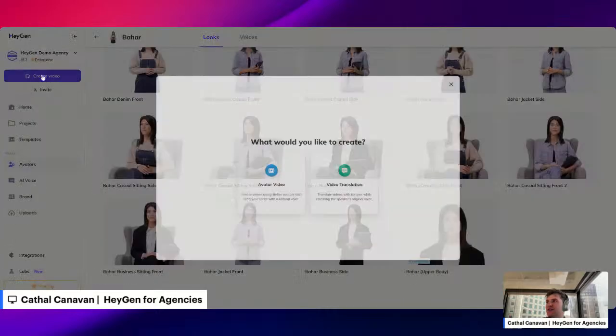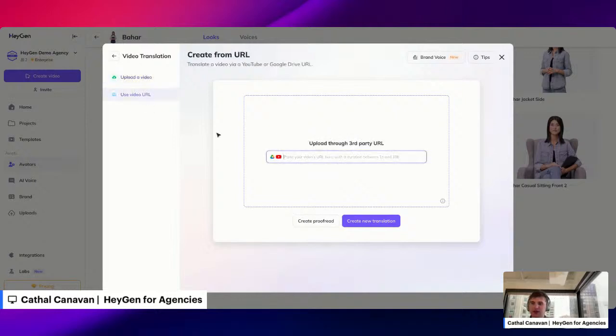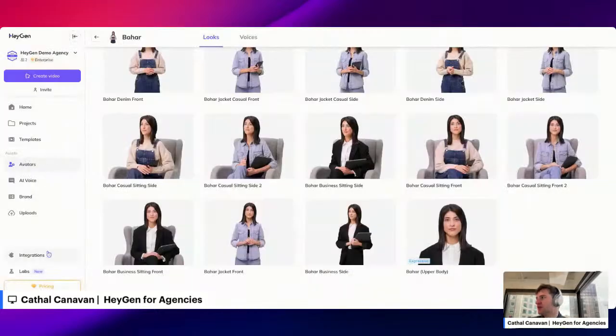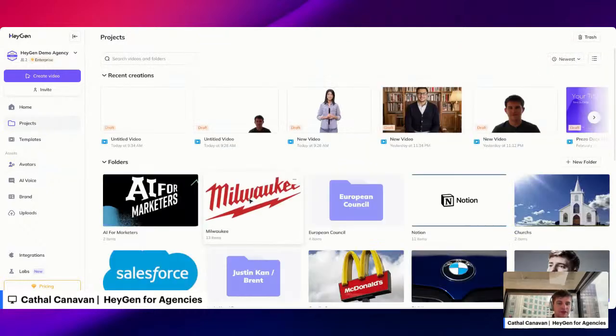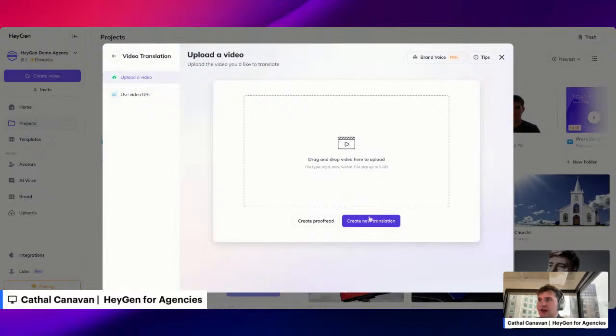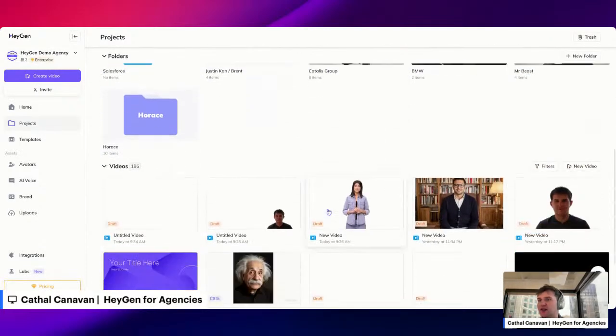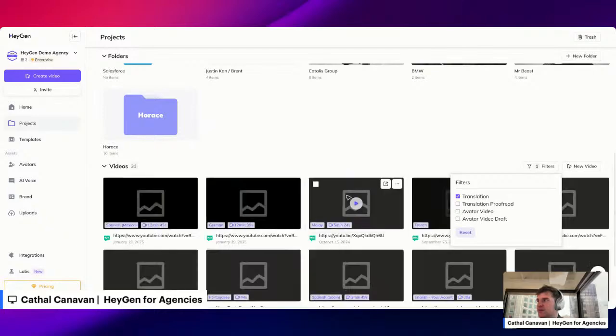So yeah, finally, I just want to touch briefly on video translation. So essentially, this is where you can upload a video to our platform directly here, or you can also paste in a URL or YouTube link. And what this will do is allow you to create some content that the person may have originally been speaking in English, but the content will then translate to another language. And the person speaking will then speak with the mouth movements of the new language in the same tones and tonality. Let me show you what that would look like.